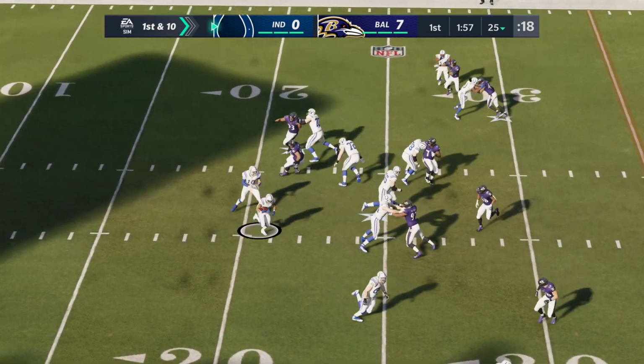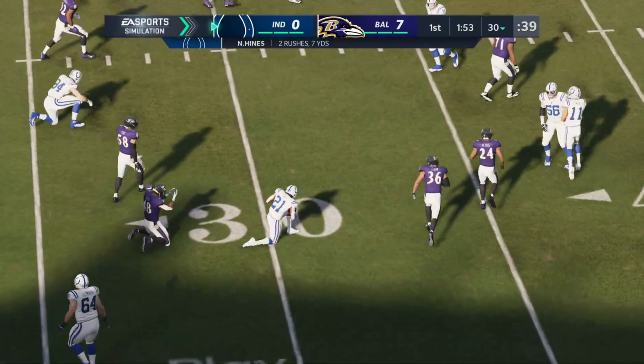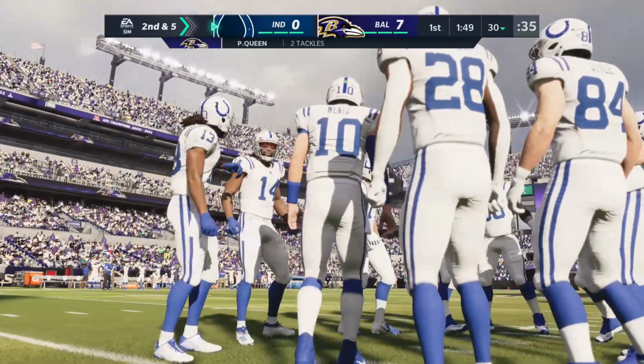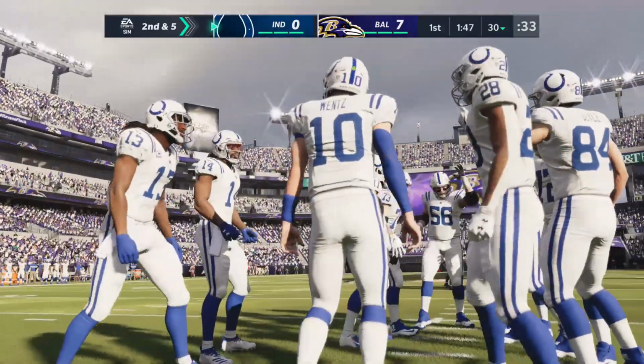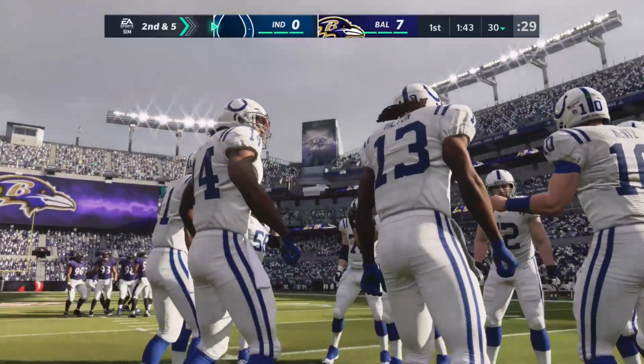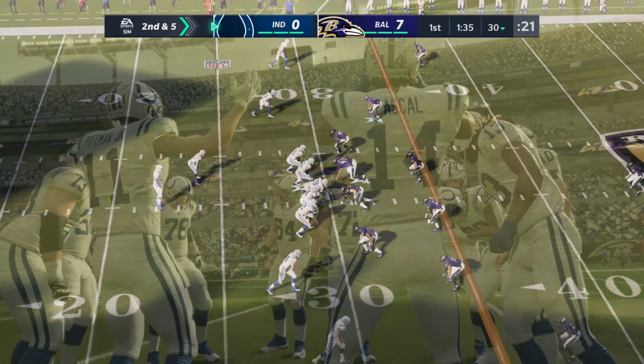So finding a way to harness those nerves and not let them affect you in a negative way, that's what all the guys are looking for. Linebacker Patrick Queen bringing him down. Well, it's time for them to be good teammates right here. And what I mean by that is possess the ball for a little while. Get at least 2 first downs. Give their defense a chance to settle down a little bit after they give up a touchdown.